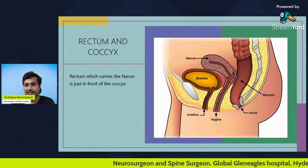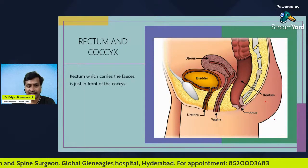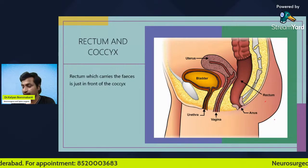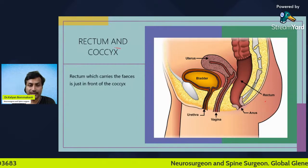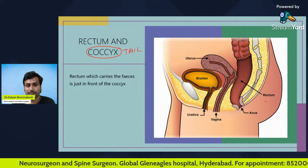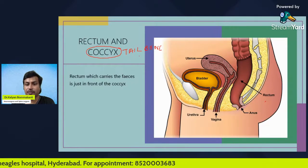Let us understand some basics. In this picture, you will have to know what is rectum and what is coccyx. Pain emanating from the coccyx is called coccydynia. Coccyx is also called the tailbone, and the pain from the coccyx is known as tailbone pain.